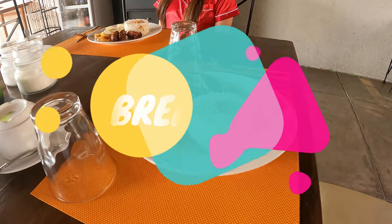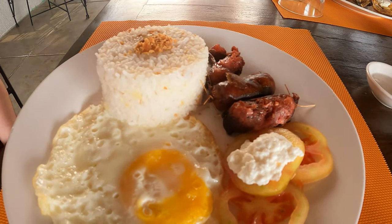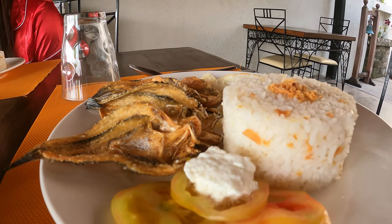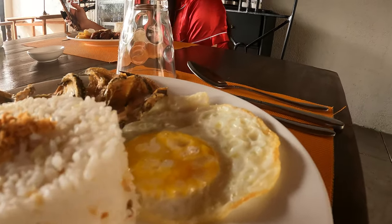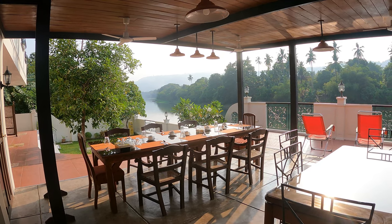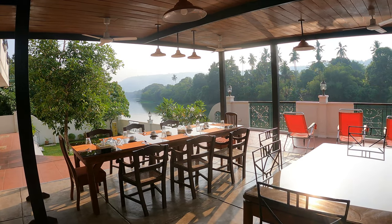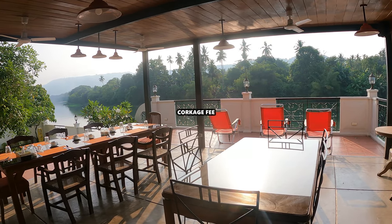If you're hungry, Casa Marina serves a number of Filipino dishes. But if you want to try out other restaurants, they actually have a collection of their menus, and they can order them for you for just a small corkage fee.